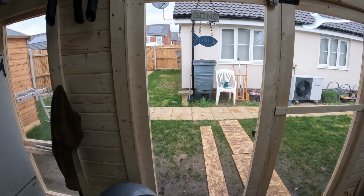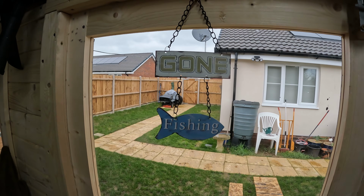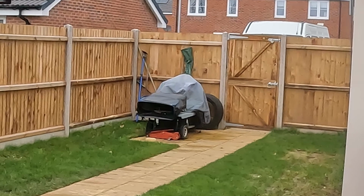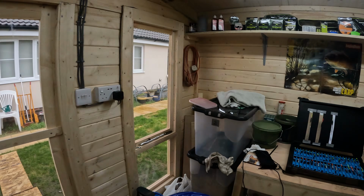All right, and you've seen that. My sign my missus got me for my other shed, so I put it in here. Gone fishing. My nets are over there, letting the water drip out of the bag. It's been there for several days now.